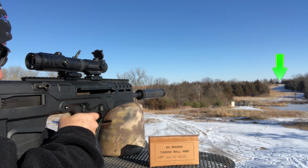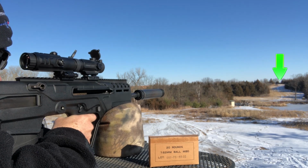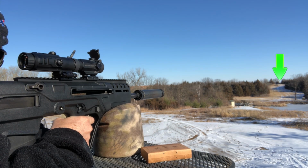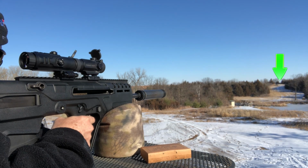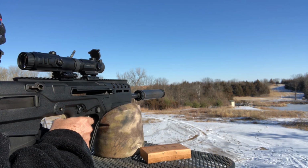Okay, we're going to try 500 yards up there with this cheap military ammo. Let's see if we can do it. The wind's picked up, unfortunately, kind of coming from behind. There, we got it. Nice.